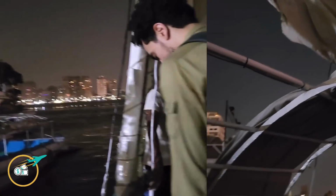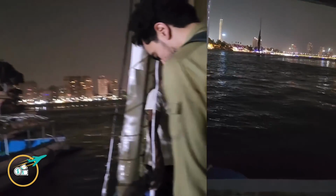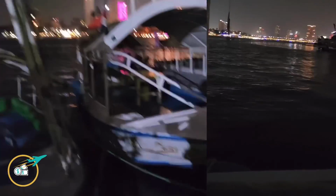My mom was looking out at the Nile River, and we arrived at the Ritz to meet our tour guide. First thing that we did was get on a felucca. A felucca is a traditional Egyptian sailboat, and my mom was not having it. Now, I did not know this was a part of the tour.